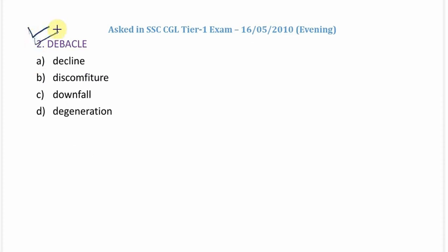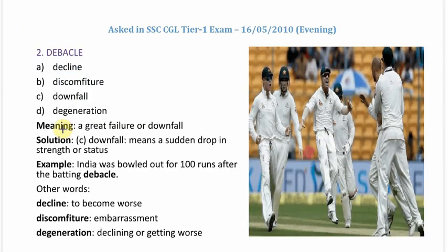The second word is debacle. So the options are decline, discomfiture, downfall, degeneration. So the meaning of debacle is a great failure or a downfall. So downfall means a sudden drop in strength or status.